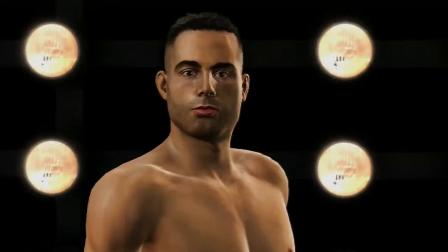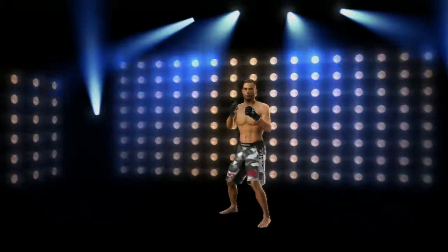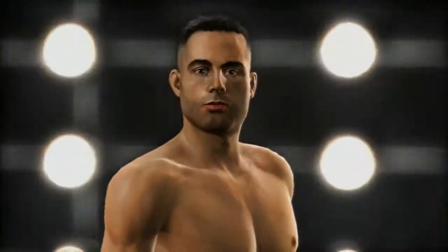Known to UFC fans as a fighter who can end things in the blink of an eye, Mike Quick Swick has lightning-fast strikes and a guillotine choke to match. With a great training camp behind him, he'll surely be looking once again for an early knockout.